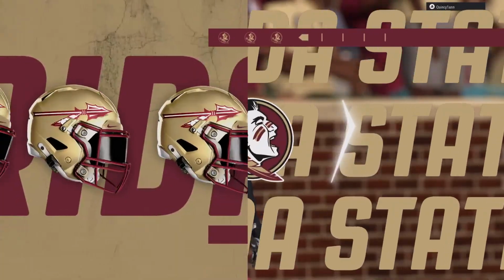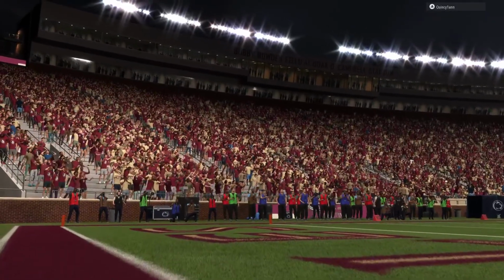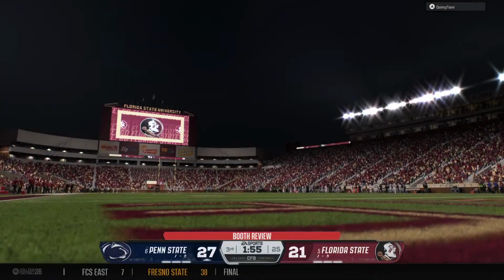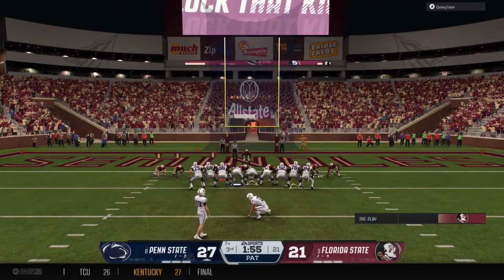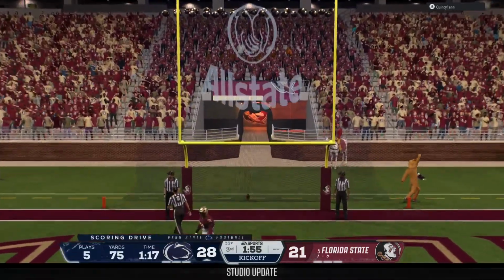And the replay booth has signaled they want to stop and have another look at this one. And that review confirms the ruling on the field was correct, so the play will stand. PAT makes it a 7-point lead.